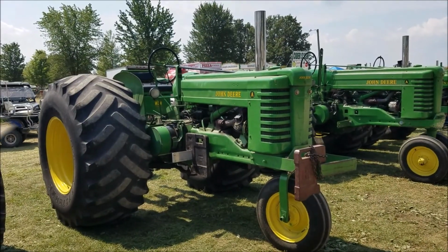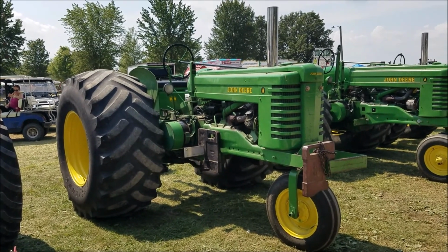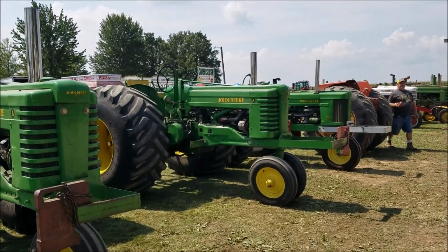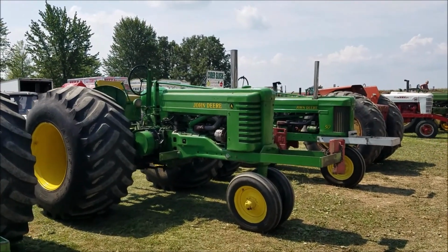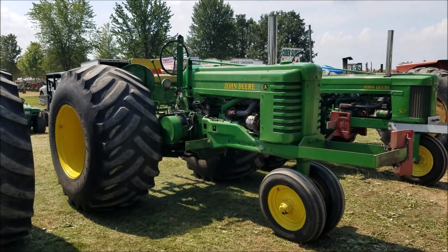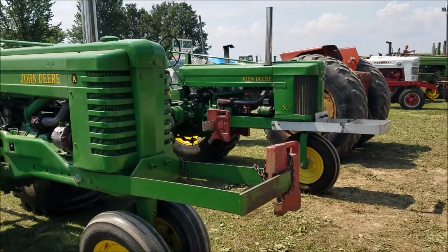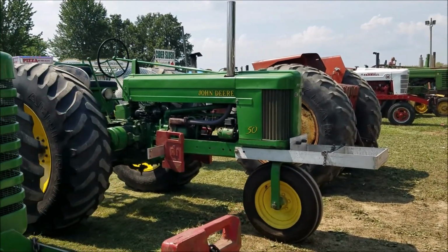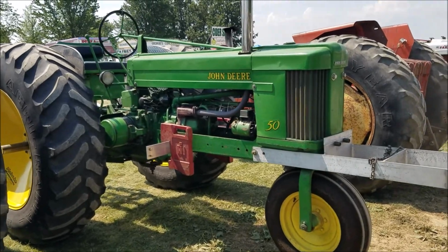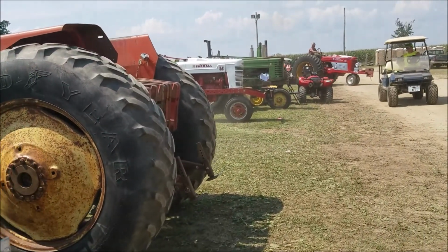Here's an example of a little closer look at what some of these tractors are like. These happen to be John Deeres, of course. A couple of A's and a John Deere 50. Beastly looking son of a gun, that's for sure. John Deere 50. Oh man, we're getting dusted here. Where's the water truck?